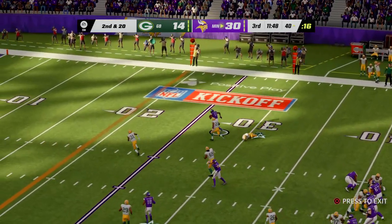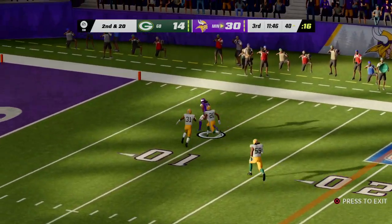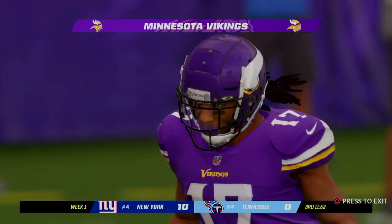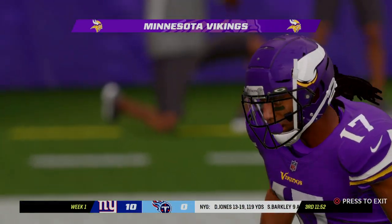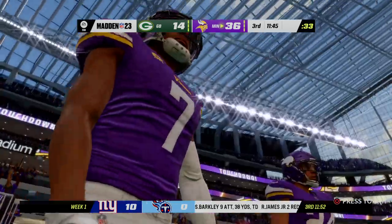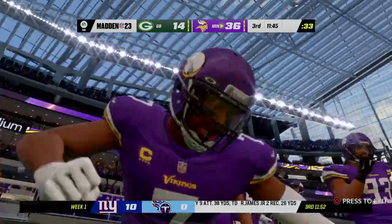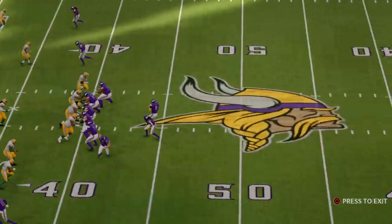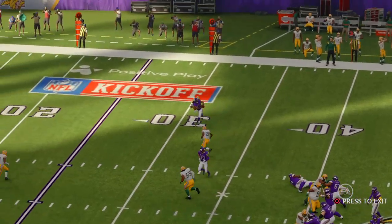Back to throw. Rich. Open man is Osborne. He's got him. Touchdown, Vikings. K.J. Osborne. 40 yards. And the Vikings are looking good here in the season opener as they're able to extend their lead. So this looking more and more like it is going to be a successful kickoff to their campaign as they add on here.